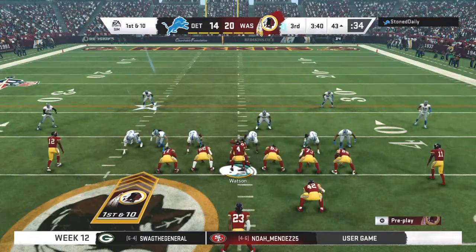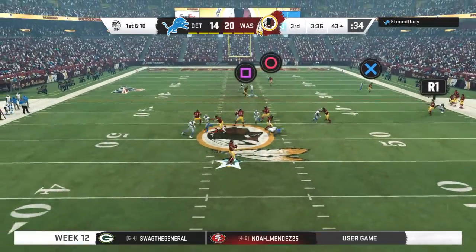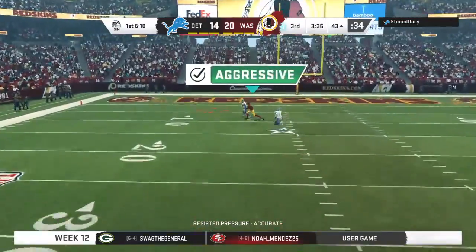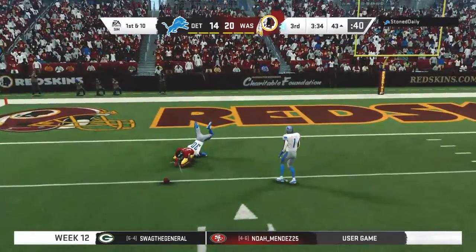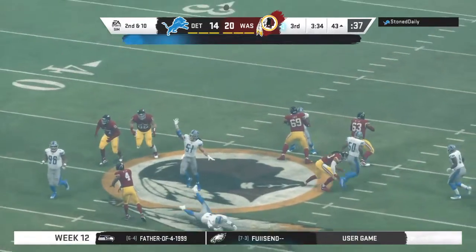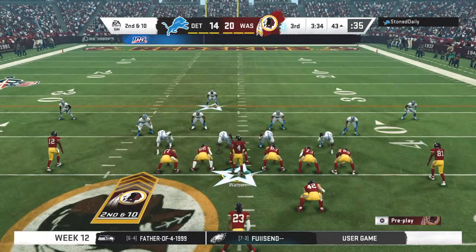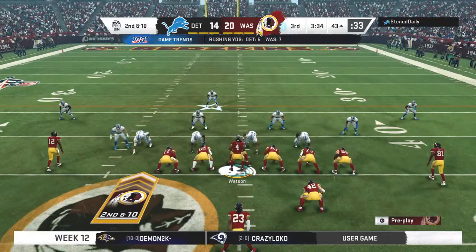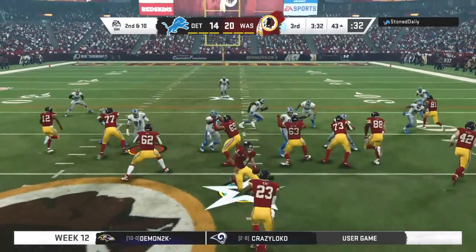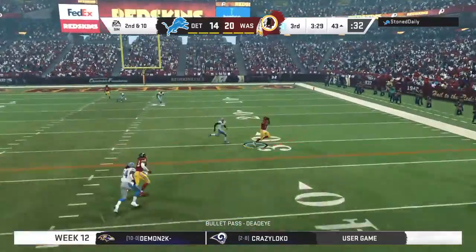On 1st and 10, Watson. He's going to let it go again. And this will be incomplete. Physical play on the football there, and it's second down. A lot of contact there, but there was no way it appeared that he was going to get a flag on that one. Looking for it, but he wasn't going to get it. And as an ex-defensive back, you love it when they let you play and jostle downfield.